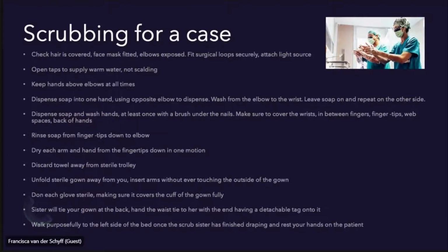Then you dry each arm and hand from the fingertips down with a sterile tissue that will be in the pack with your sterile gown. Throw that towel away from the sterile trolley. Okay. Then unfold your sterile gown away from you, insert your arms and do not touch the outside of the gown. Okay, the outside is not sterile. Then you don each glove, making sure it covers the cuff of your gown fully. Don't let your forearms stick out. And the sister will then tie your gown at the back. You can hand the waist tie to her with the end with a detachable tag onto it.